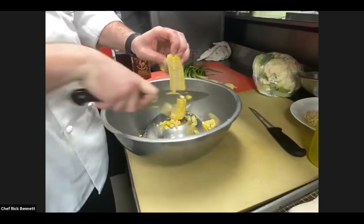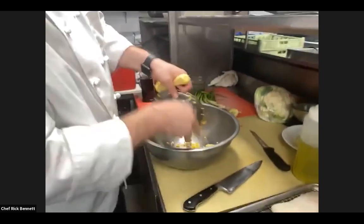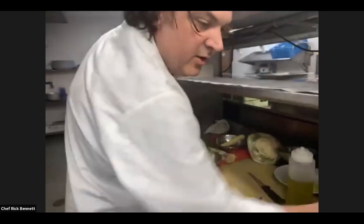Yeah, so the corn should go into the dish last. The herbs should go into the dish last. And you really don't want to have those on a high heat. They'll just burn. And the ginger, same idea. You don't want it going for too long.